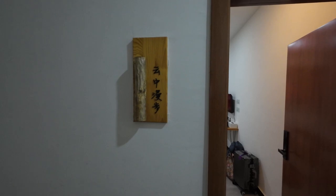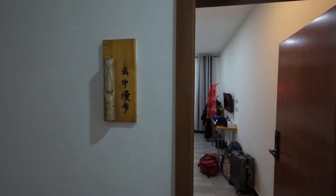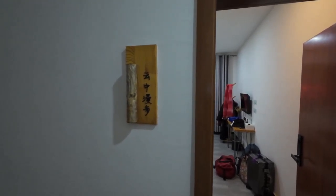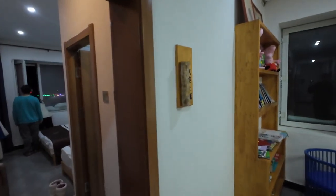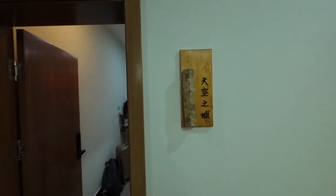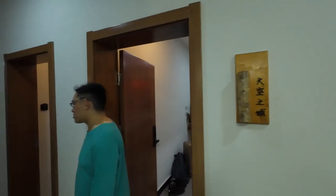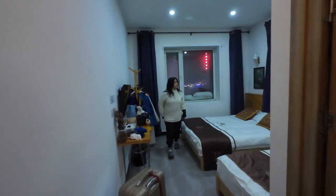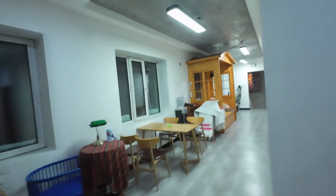Our room is called Yun Zhong Manbu. There is a straw among the clouds. Very nice name for the room. And this is another room called Tian Kong Zhi Cheng. That means the city in the sky. Tian Kong Zhi Cheng is identical. Toilets are modern, clean.